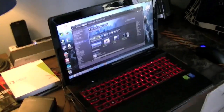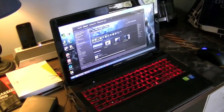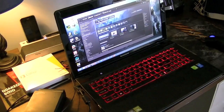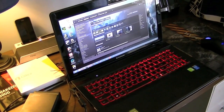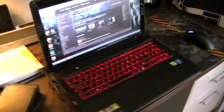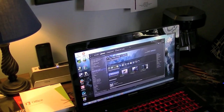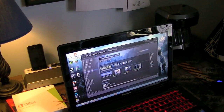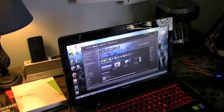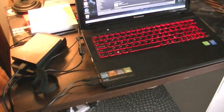Overall, I love it dearly. I'm very happy with my purchase, spending this much money on it. And my main use for it will be to bring it to school, not just to play games, yes, but to also be able to do word processing and all that good stuff on it, and also to be doing video game design, mapping with the Source engine and such. So, yes, I am happy.